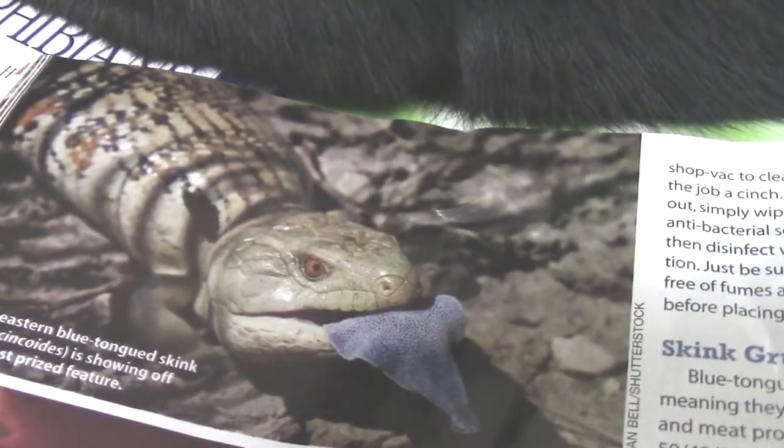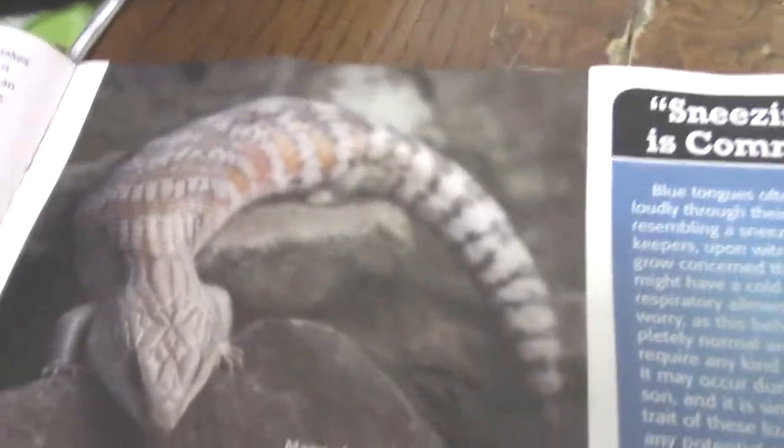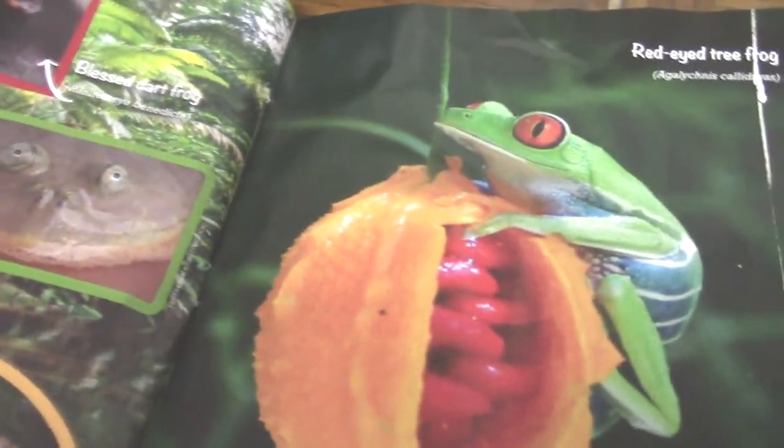Okay. Yeah, but see, that's what a normal one kind of looks like. Look at that blue tongue. It's cute. But I'm going to get the white one. It's technically the albino one. Oh, that's pretty cool. Lots of cool stuff in here.